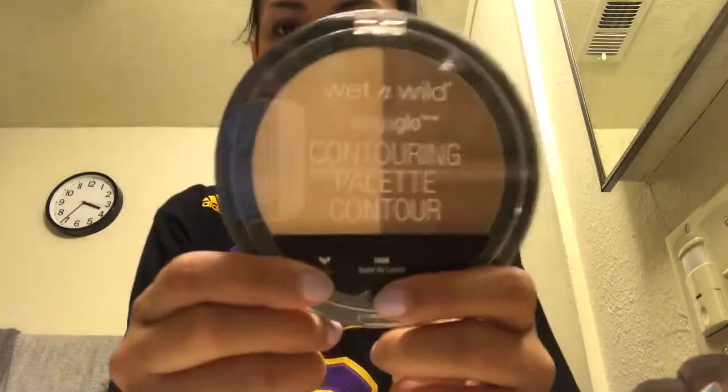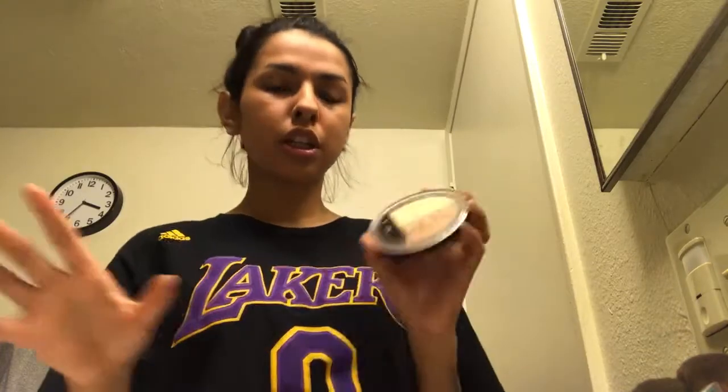And I do have this contouring palette. It's from Wet n Wild. Megaglo contouring palette in Dulce de Leche. I only got this because I seen Kyra Stewart using it. And if you don't know who that is, you might want to look her up on YouTube. She has great videos. But it works very well. The only thing that doesn't work for me specifically is the banana shade.